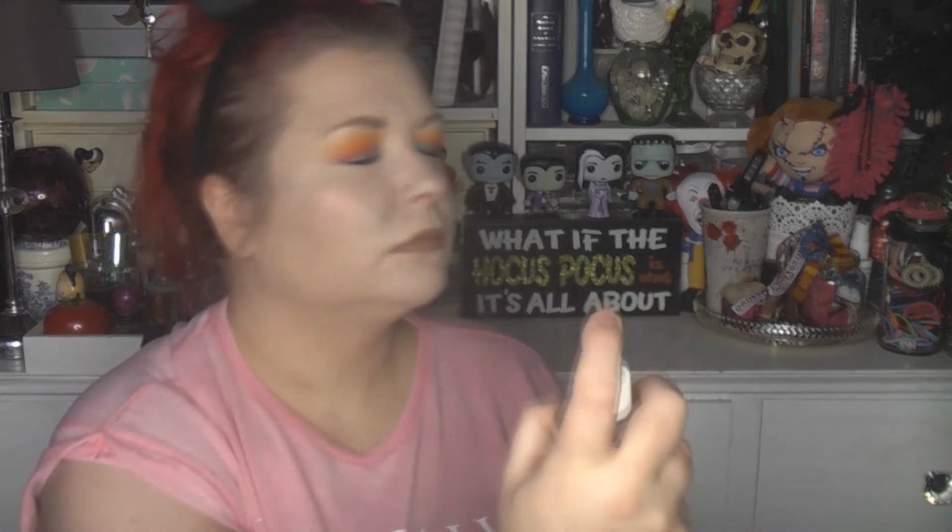A little bit of setting spray, and dried that off with a fan to make everything nice and set in place. And then I added some of that peach highlight colour to my bottom lip and my Cupid's bow, just to kind of keep that metallic theme from the cheeks and the brow bones, and adding it to the lips also. And that is the finished look.